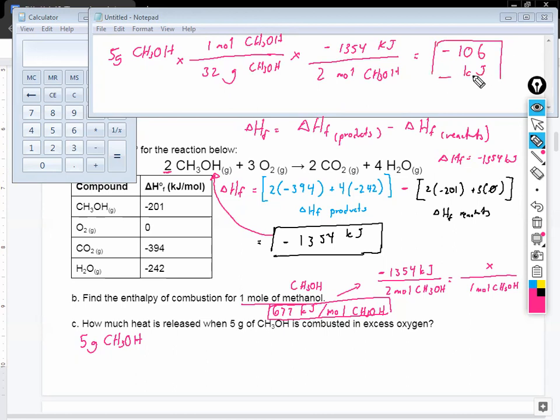So if you combust 5 grams of methanol, it should release 106 kilojoules, and this is exothermic. Okay. So if you had trouble with that, make sure you brush up on the stoichiometry, because it's a fundamental part of chemistry. I know we haven't done it in a while, but just make sure you're comfortable doing that.